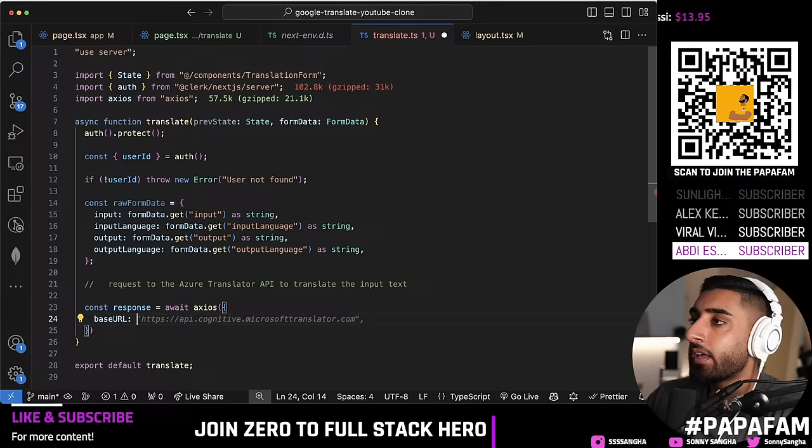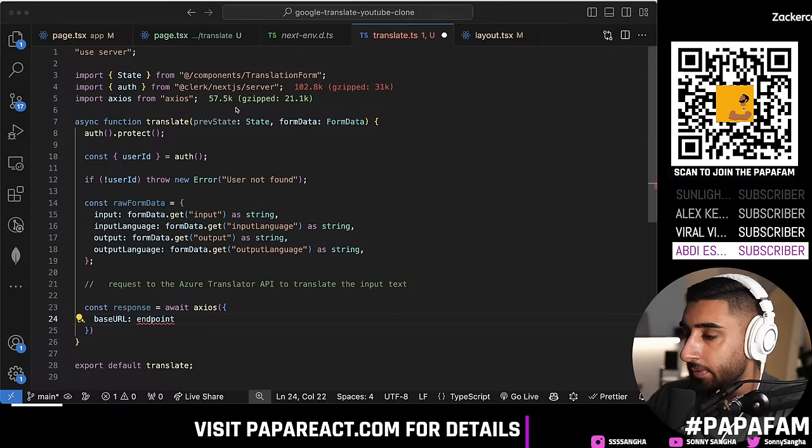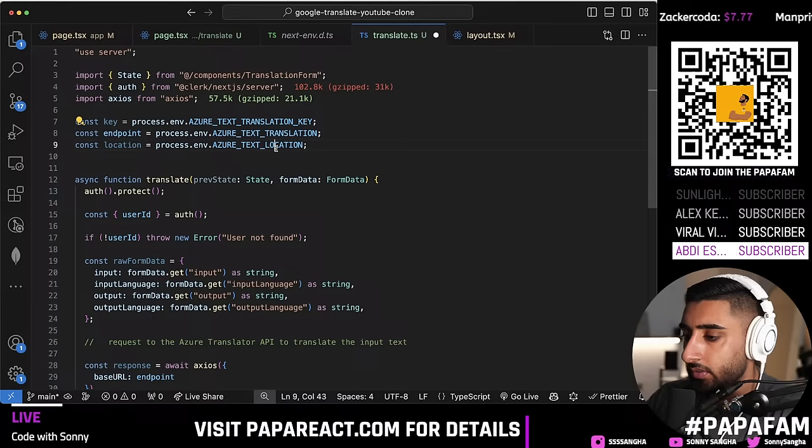Base URL. And for this one, we're going to have the endpoint. I've got an endpoint here, but I've forgotten that I need my three variables. So at the top of the file, boom, we're going to have the key, endpoint, and location. These are going to correspond to those keys that I added into my environment file earlier.